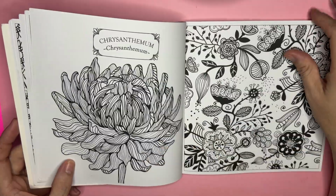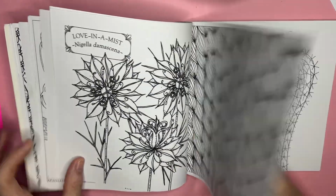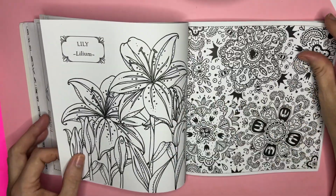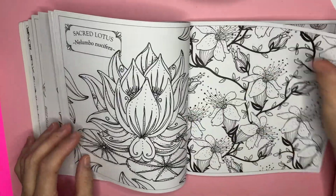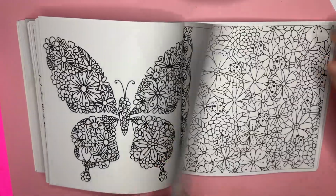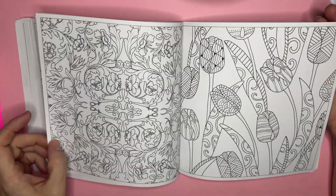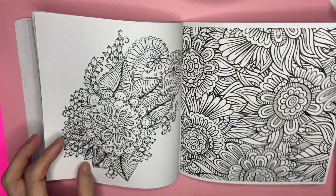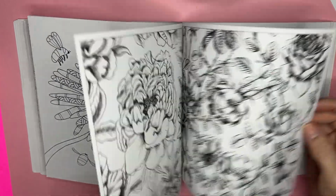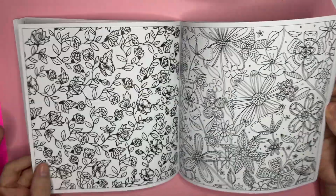But if you don't want it to bleed, you can use gel pens, fine liners, pencils. There's a lot of kind of Joanna Basford feel to some of this, but also some that just feels like it might be clip art. I'm not sure. Zen doodly stuff. A lot of wallpaper, a lot of floral patterns. That's cute, the Persian buttercups. Nice. Some of them are kind of grayscale. Some have that black line art. Just all kinds of flowers.